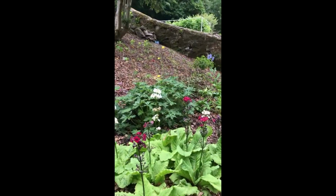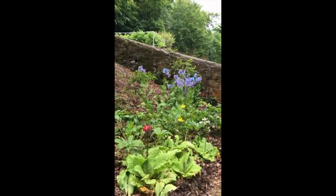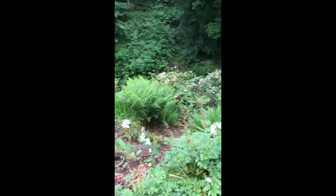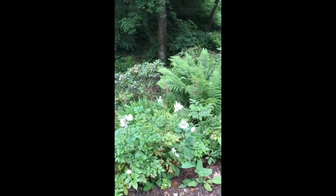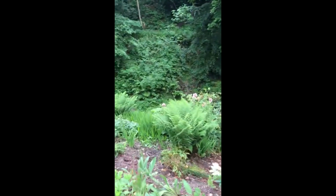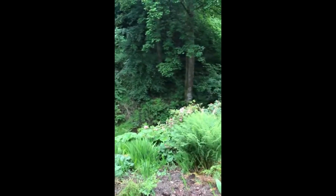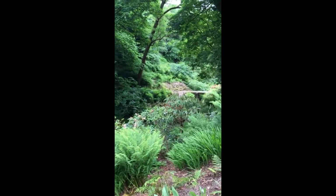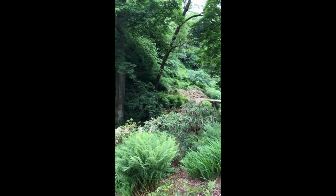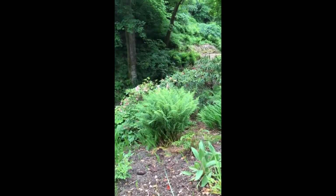And we planted primulas, and of course meconopsis, both sides of the path. More meconopsis this side of the path. The rhododendrons just past their best, and we look down towards the stream and the primula planting at the bottom of the hill.